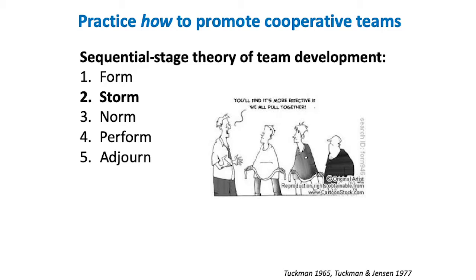So I bolded storm here, because I want to work with the students to understand that conflict is not a dirty word, that conflict is actually something that's necessary for teams to do the best work they can do. So we talk about what conflict is and what are the ways that we all as humans tend to deal with conflict, and we go through an exercise about that, and then we talk about, well, how is that going to play out in my team?